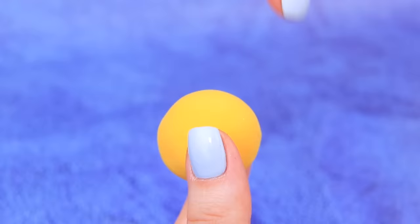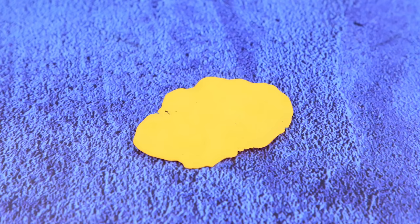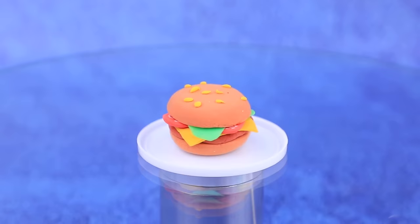Her friend loves fast food. Make dough for crunchy buns. Then fry a juicy clay patty. Add a small slice of cheddar cheese. And lettuce and tomato slices on top. Cover everything with a bun that has gold seeds.